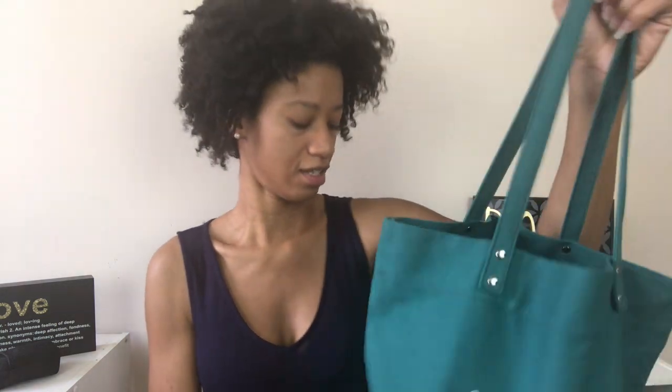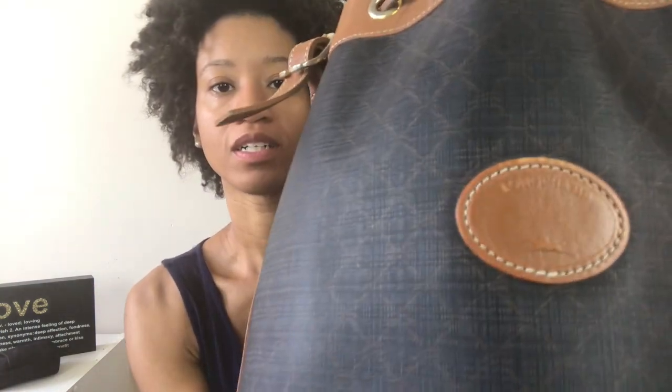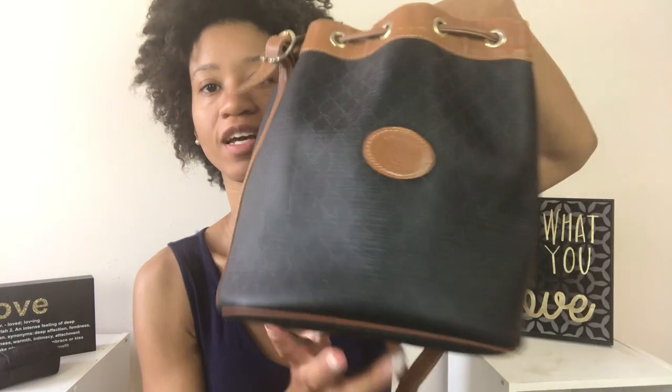I'll come to the rest of that stuff in a minute. This, no, we're not gonna do that either. I gotta hurry up. I don't know how much space I got. Did I show you guys this purse? I don't know. I think I did. I'm sorry if I did. Longchamp. The little horse on there, little bucket bag. It's cute, actually. I should probably keep it for myself.